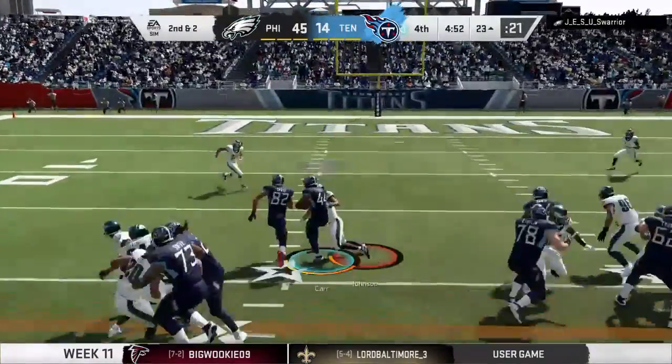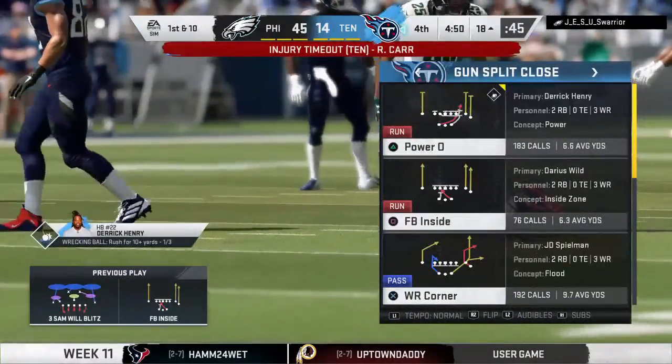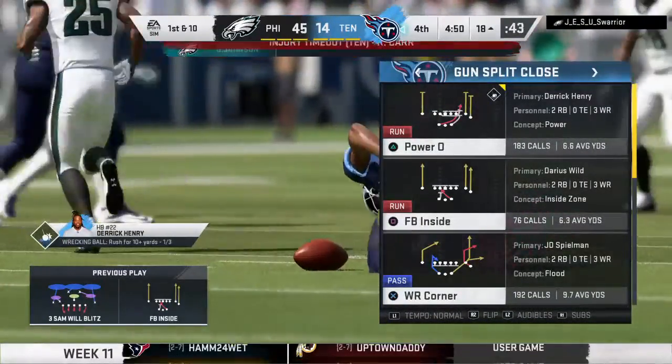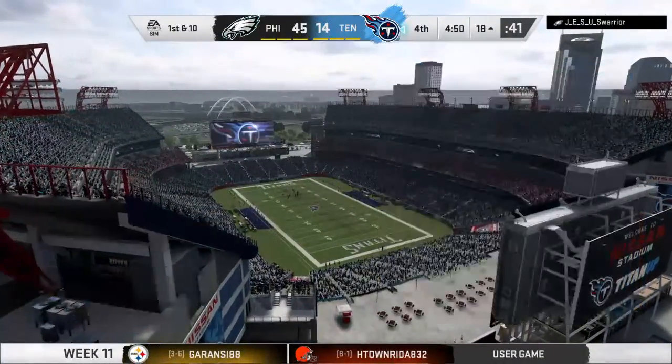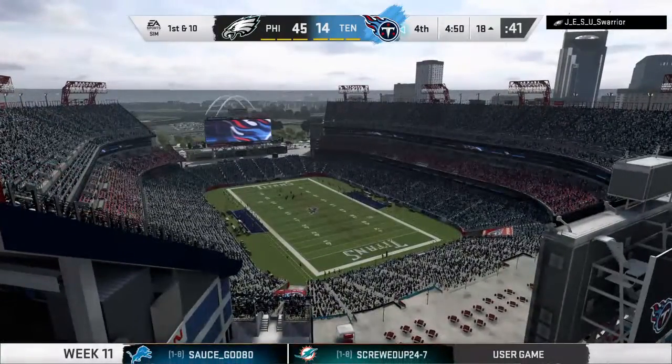On 2nd down now. It's Carr. And they'll bring him down at the 18-yard line. Now a timeout being called as there's an injured Titan down on the field. Well, he gets attended to. We'll step aside. Here we go.